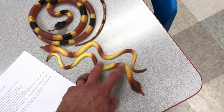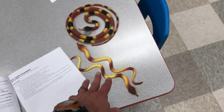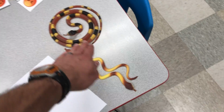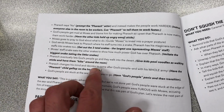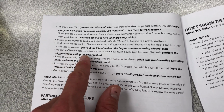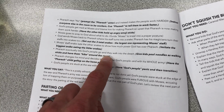So we have some snakes here. We have two little snakes right here, and then we have a bigger snake. So you can kind of get those out, have some fun with the kids, talk about how Moses' snake ate the other two snakes. Pharaoh eventually lets God's people go, and they walk into the desert.